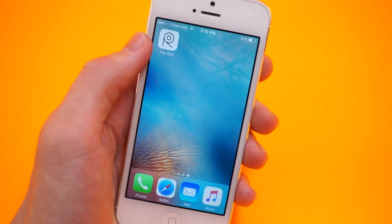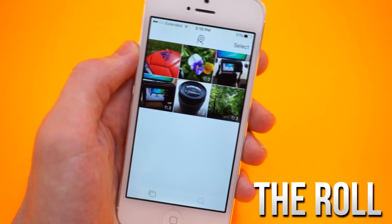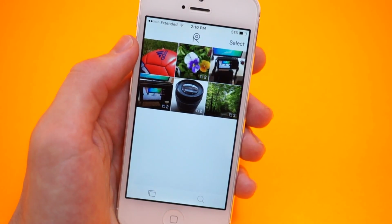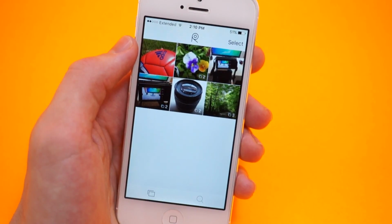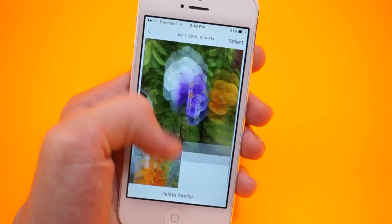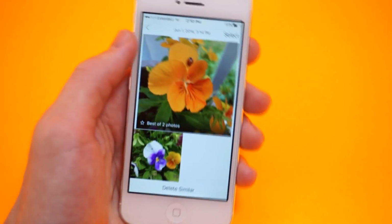Second app on my list is called The Roll, and what it does is it groups all of your similar photos together into folders, which makes looking through your photos much faster and easier. This icon at the bottom right here indicates how many photos are in each group. If you just tap on it, you can see a full view of all the different photos in that group. And if you'd like to, you can even select a different photo to be the cover photo for that group.